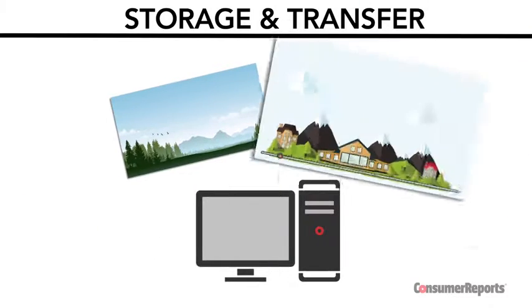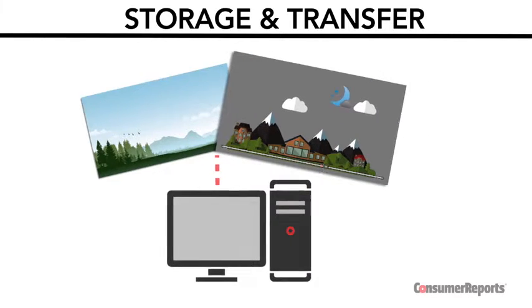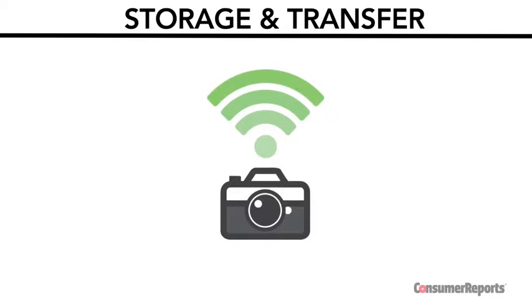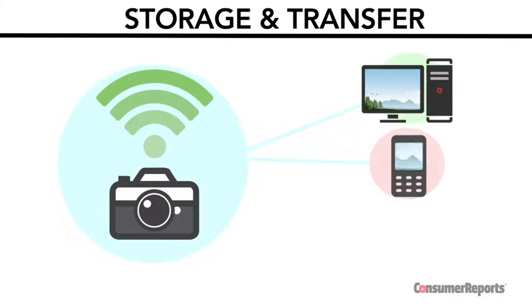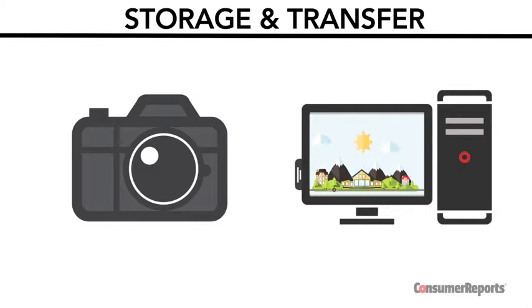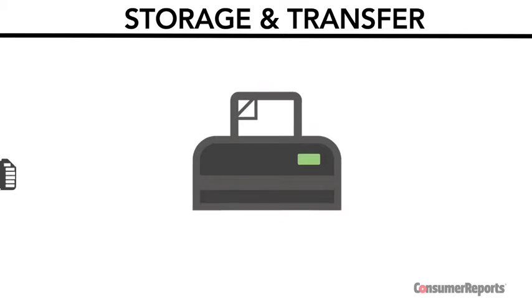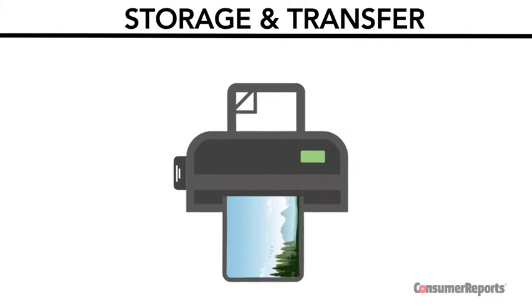To get your photos and videos into your computer, there are a lot of options. You can transfer media using a cable, like a USB or HDMI. Or, since so many cameras offer Wi-Fi, you can transfer them wirelessly to your computer, your smartphone, or even your printer. You also can insert the memory card from your camera into your computer or a card reader, a device that attaches to your computer to read memory cards. Some printers also have card slots, allowing you to quickly print photos without a computer.